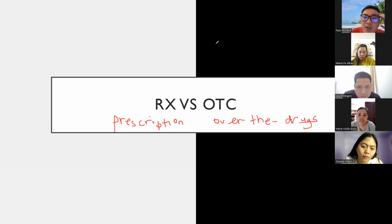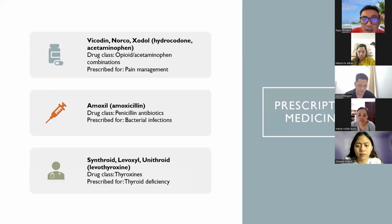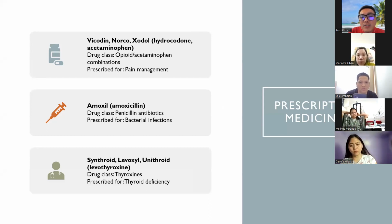Parang meron mga barcodes that will give heads up to the government that these drugs were released, this number of drugs were released in a specific store or pharmacy. Okay, so it's controlled by the government also. All right, now these are the examples of prescription medicine. I don't want to go through it one by one, but just to give you a highlight, these are the pain management medicine, yung mga pain reliever. Some of the pain relievers, which are yung higher doses, they don't want to give it as over-the-counter drug because some of them they abuse it and then it will result to drug overdose.